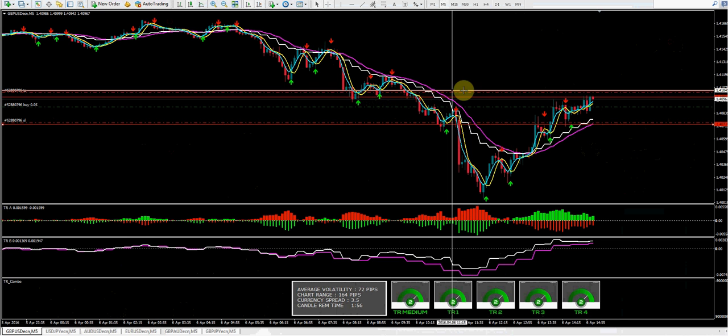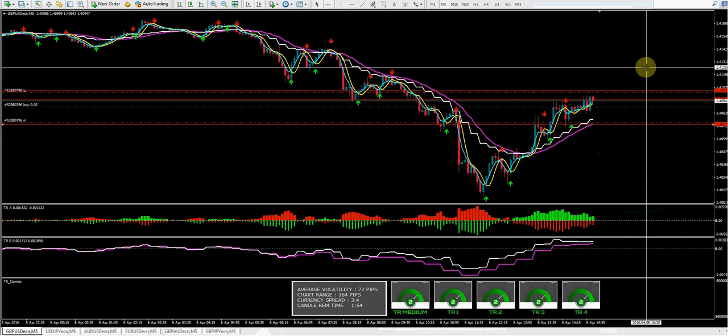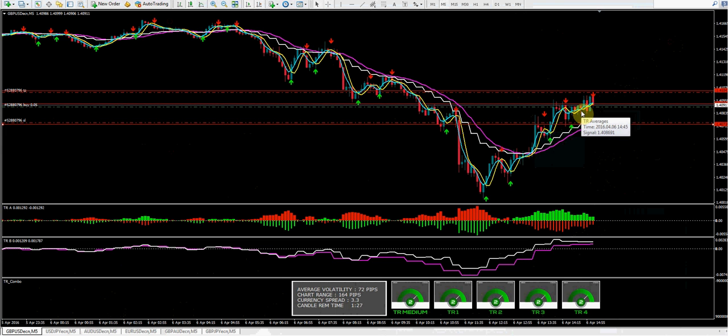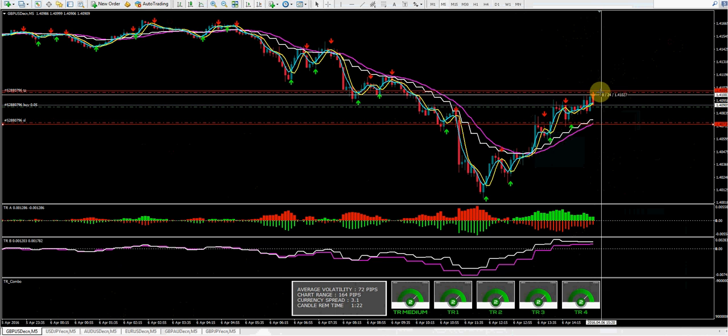But we'll be patient and just see what happens. As you can see, we still are all green, still have all twos, still above zero, still got the green bar, skinny red bar. Blue line is above the yellow line now. Crossed under here. Actually, it looks like crossed under by just a touch right there. All right, let's see how close we came. Came within about 2 pips of being taken out.